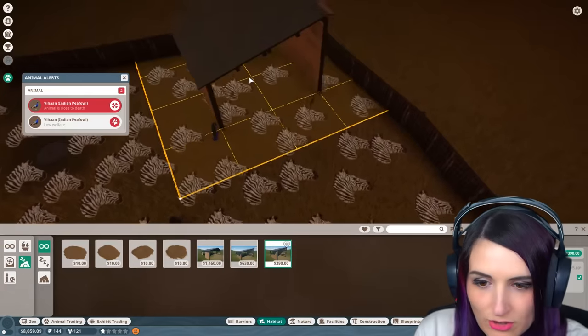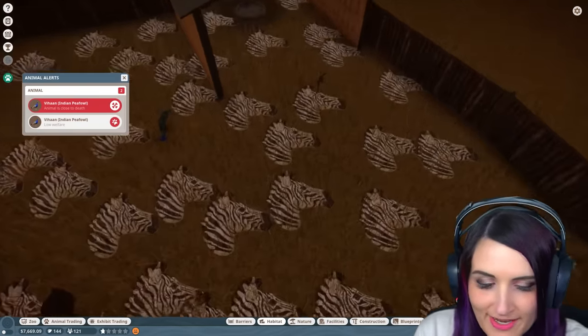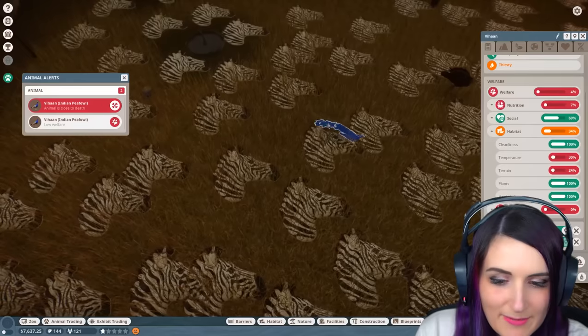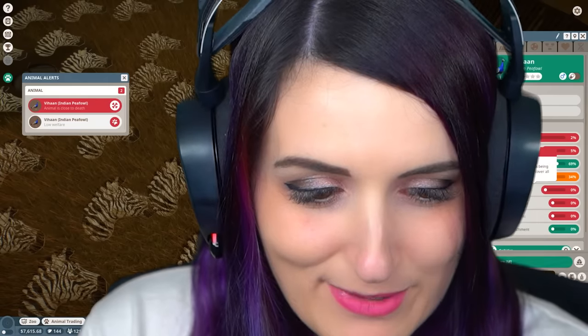Here, peacock. I'm gonna put it right over the water. Both things. Go. And you're right near it. Please make it. Go under the shelter. Peacock, call the vet. Somebody come. Somebody come save this peacock. It's just running around dying. What do I do?